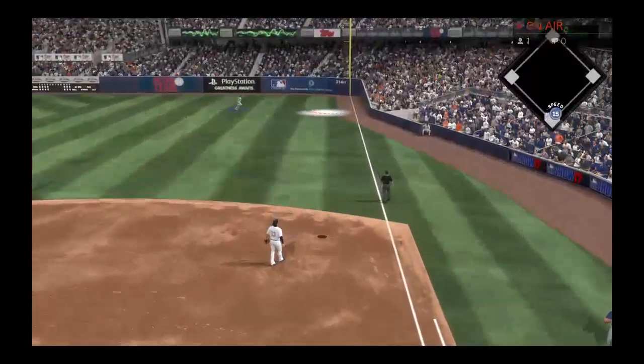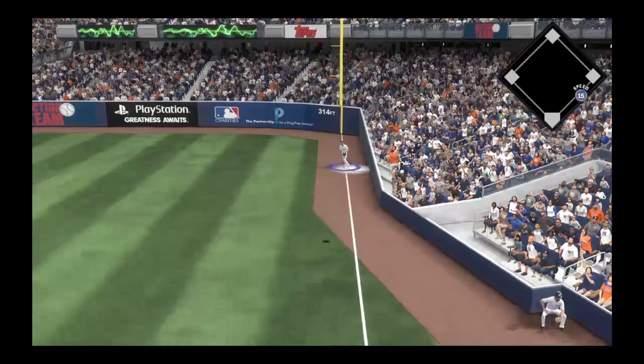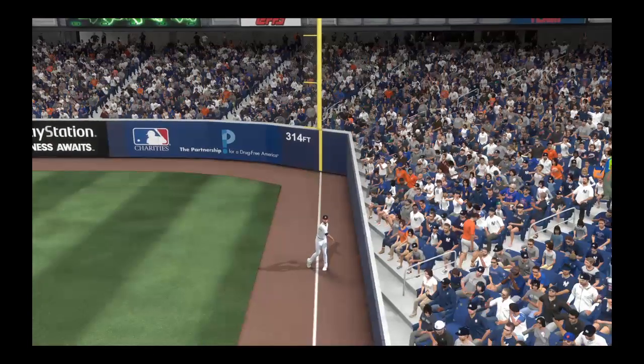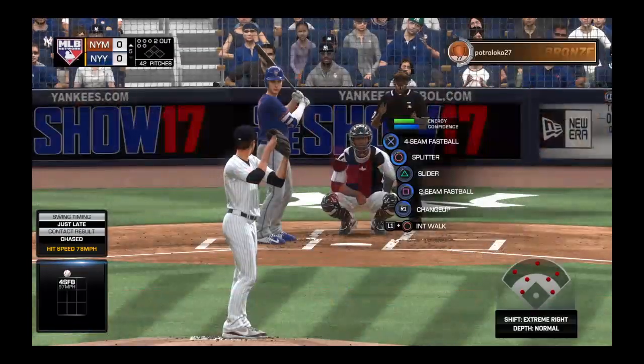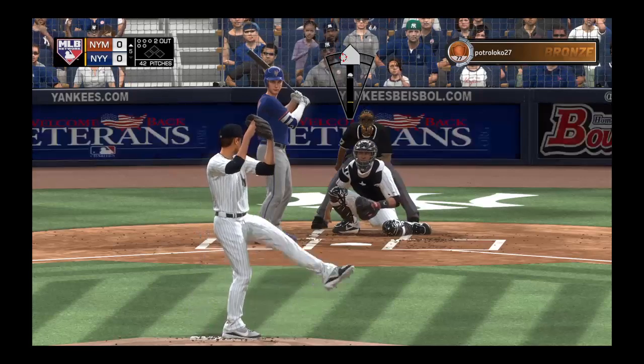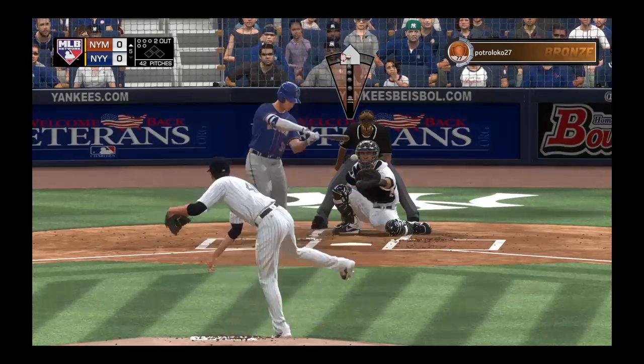And here's a ball hit in the air. Castellanos sprinting after it, and he makes the catch for the second out. Here's Jock Peterson now. 0 for 1 for him here in this one. Peterson ready to deliver. Here's the first pitch.